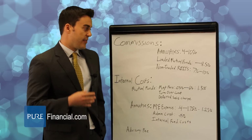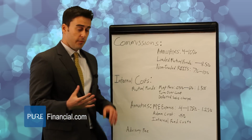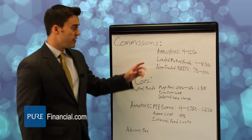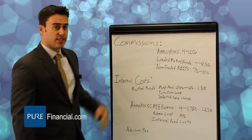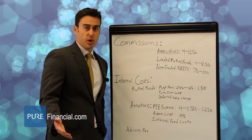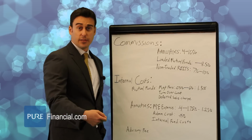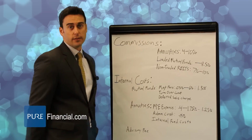Now if you look at the effect on your overall dollars going into these products, let's just say you start with $100. If you net any of those percentages out, that's what actually goes into the product itself. So if you're paying a 7% commission, you start with 100, only $93 actually goes into the product itself.